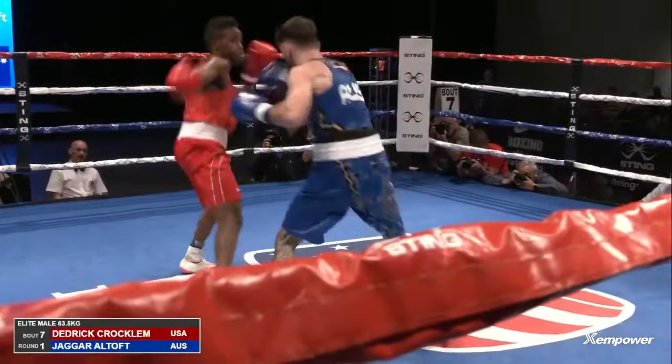And you saw Crocklem step to his left, trying to get the angle on Altoft. Good exchange inside there. Altoft doing good work to the body. Now you see from that southpaw stance, you see that jab of Crocklem. Altoft stepping forward, trying to counter with a right hand of his own.